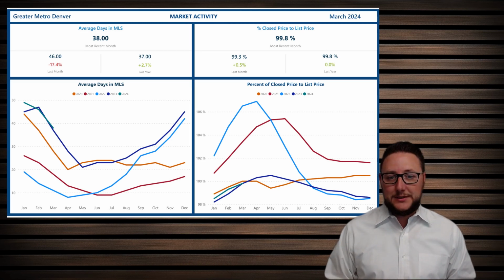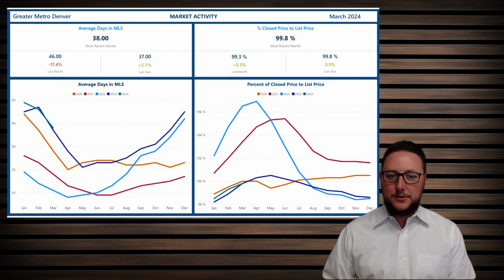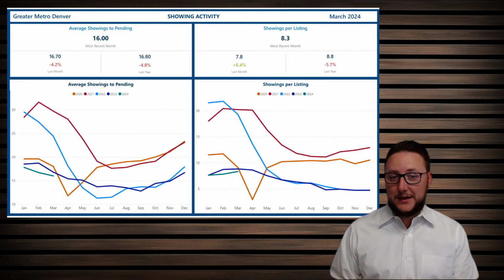The percentage close of the list price, this is showing 99.8%, right in line with where we were last year. It's still just as competitive of a market. People are definitely getting into multiple offer situations in that spring buying season. So you can see it here, but it's nothing like what it was in the past. So hopefully this can help set some of those expectations.